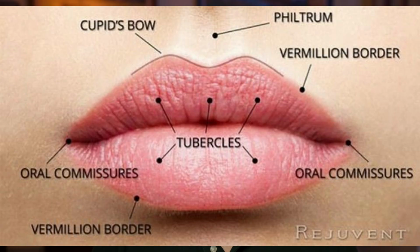On the corners or the commissures, you see it's very narrow. You really don't want to put filler in there because it could migrate out of the lip and then it gives a kind of awkward looking fold. It doesn't look very natural.